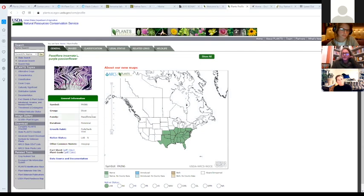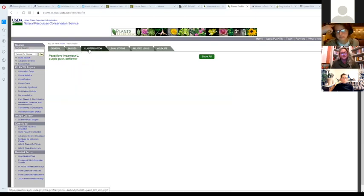For example, here it shows us it's a perennial forb. This is passion flower vine, and where its native range is. And it will even show you, I like this one because it will show you all of the states around where you are. So if you're in Tennessee and you see that Kentucky and Georgia and Alabama all have it, then it's possible that it's in Tennessee somewhere. They just have not noted it in the wild.